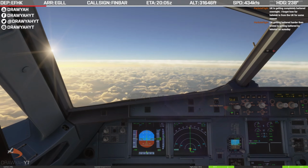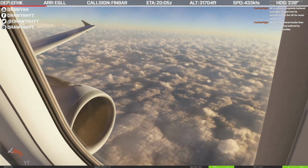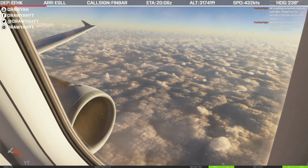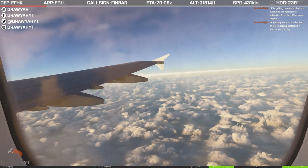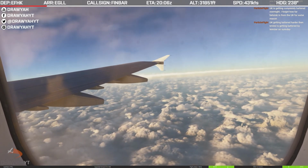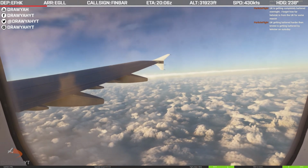A little bit of turbulence there. Nothing major. You can see the wing flex, taking a bit of a movement there. So definitely some turbulence for us to look into, but nothing excessive as such.